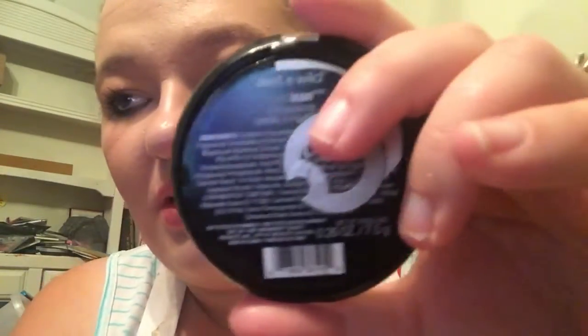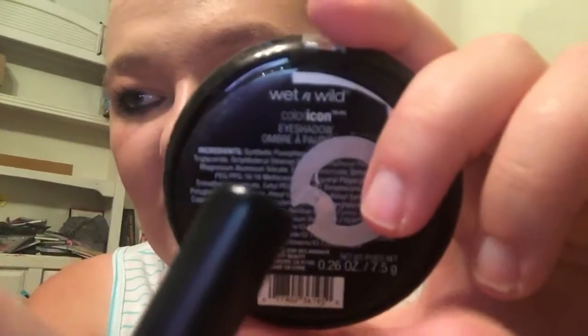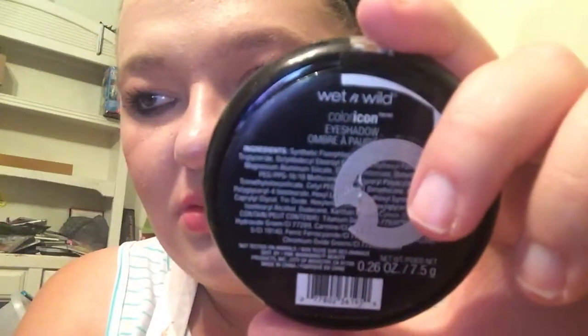Because this is what the back says. Sorry, I tried to tear as much off of the security label as I could. It says eyeshadow and then it says highlighter, so maybe it doubles as both. But since it's my first time owning it, I'm sorry I got tongue-tied there. I'm just gonna put it in here.